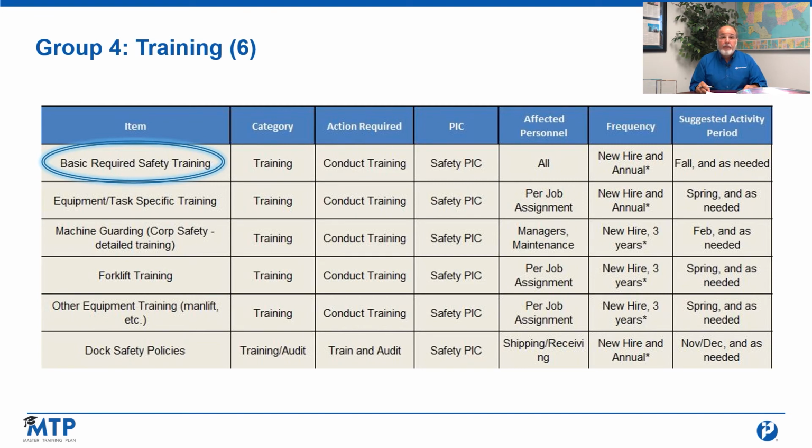Every single employee, upon being hired and then annually thereafter, must be trained on every element related to OSHA that they may experience on the floor. So that's very critical. We put out enough information on that. If you need more information, certainly reach out to Corporate Safety.